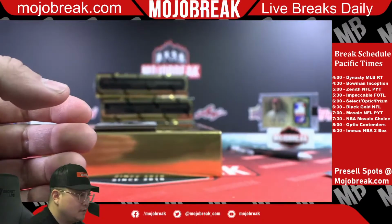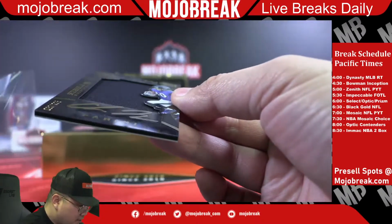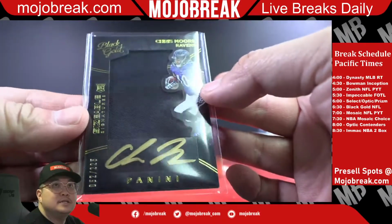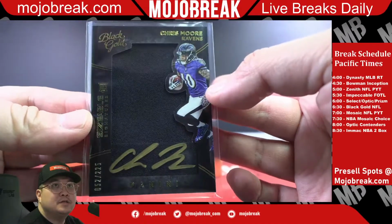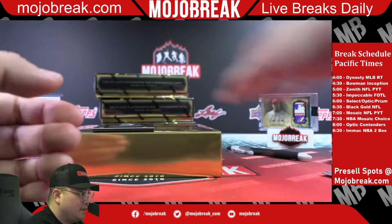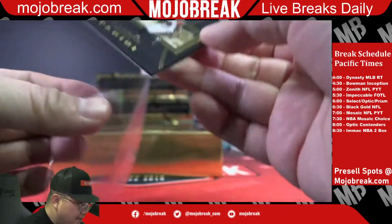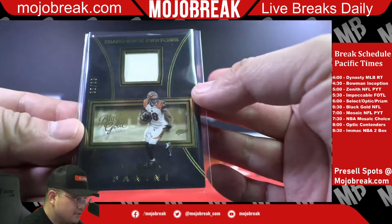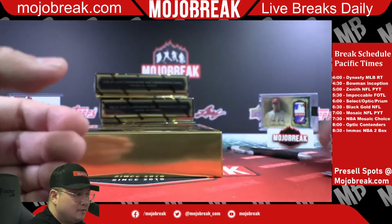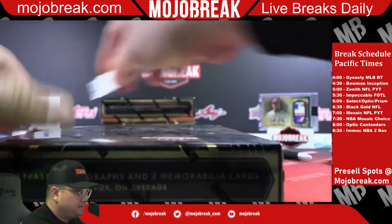Zeke. And Chris Moore, Sizable Signatures rookie jersey auto, gold ink on card, 52 of 225 for the Ravens. Chris Moore for Baltimore. Last hit of box one is a jersey, Shadow Box Swatches, 85 of 99, AJ Green, going to your base for the Bengals. Closing out box number one. Box two.